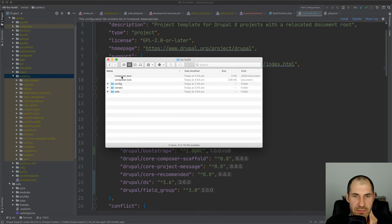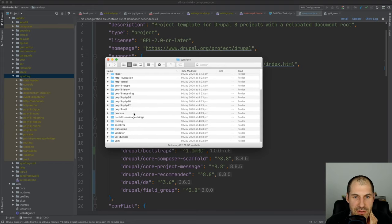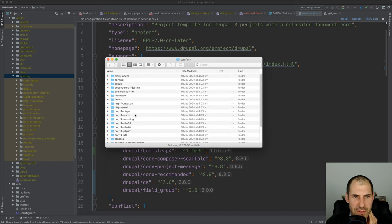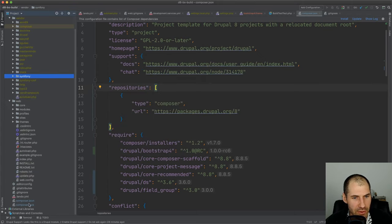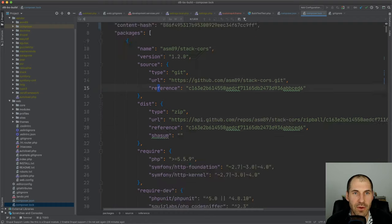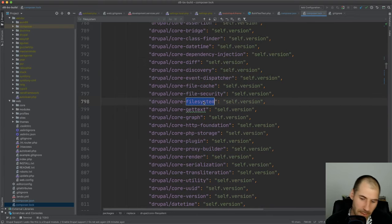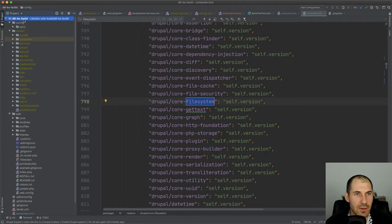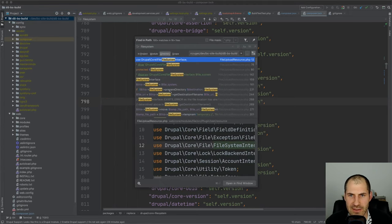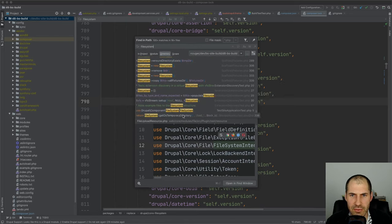Come back here. BS. Vendor. And Symfony. And Symfony file system is not there. Okay, so it's in here. Why the hell is it in here? All right, let's have a quick look here. File system, core file system, that's not there. Okay. So what was it called? File system? All right, do a quick search. So for some reason, it is not calling up. Okay.